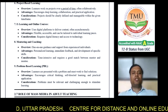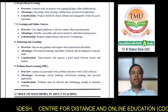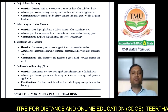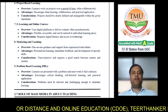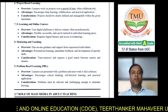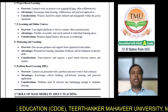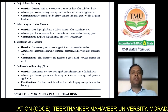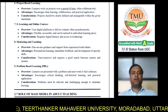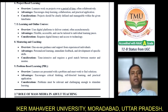Characteristics of project based learning. Project based learning varies from classroom to classroom, but is often characterized by the following attributes. It is organized around a problem or challenge without a predetermined solution. It creates a need to know essential content and skills.